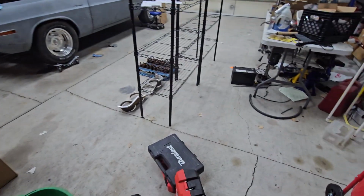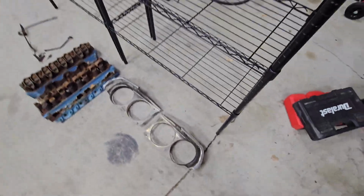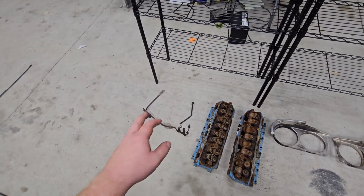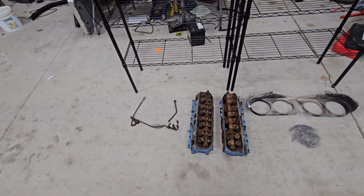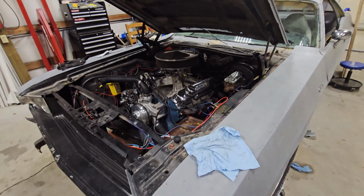And hopefully first things we'll clean with it are the bezels, and then we'll clean up the kickdown linkage. And I would install them on the car, but again, we're going to be pulling the whole drivetrain here in the next week or two.